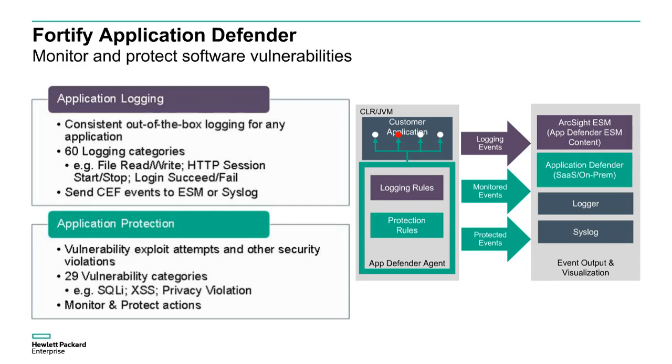Just one more note about it. It has two parts. It can do logging, even for applications that were not written to create logs, so you can monitor an application's behavior if you'd like, or go back and research it if you have a problem. And then it has protection rules as well. So that's the part where it can take action and actually stop an attack for you.